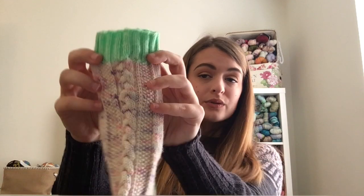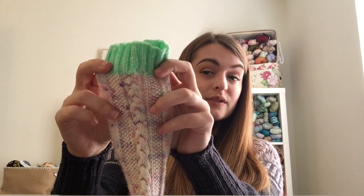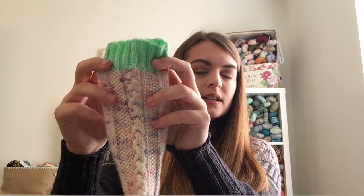So these socks are cabled. If you don't know cabling or haven't learned it, it's a really good pattern to start because the cable is super simple, not intricate by any means, but looks really intricate. So the sock has this beautiful braid cable running down the middle, and then these two panels of seed stitch surrounding it on the sides.